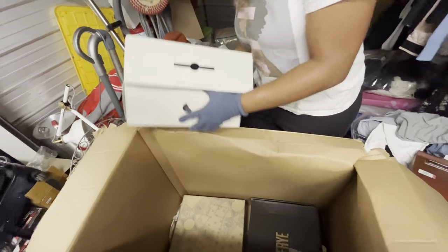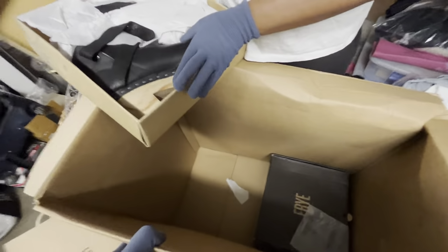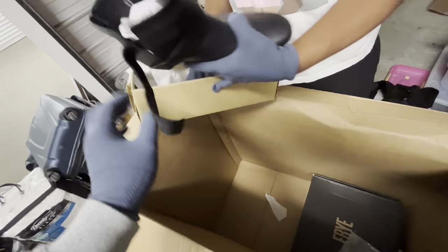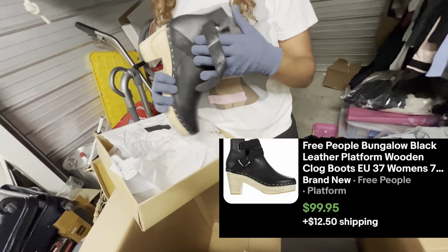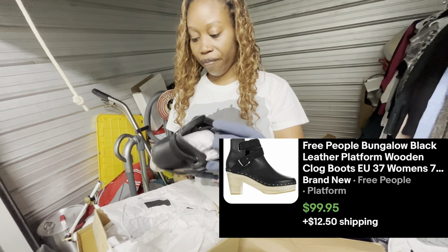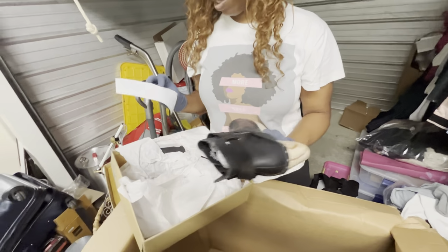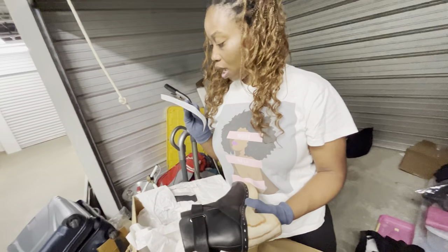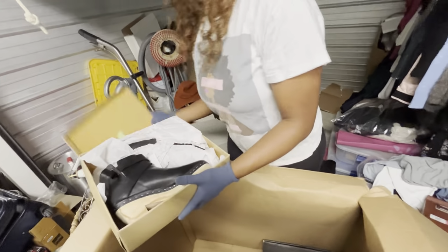All right. Okay. We got some good stuff down here. We got Free People and we got Fry. All right, Free People, show me. Oh, wait, hold on now. Is that wood at the bottom? No, these are fire. Low-key, Free People boots are kind of expensive. So I would say at least 50. I'm not even going to lie, at least 50 on these, maybe more. Let me see how much she paid. Yeah, she paid $180. So yeah, 50, I feel like that's good.